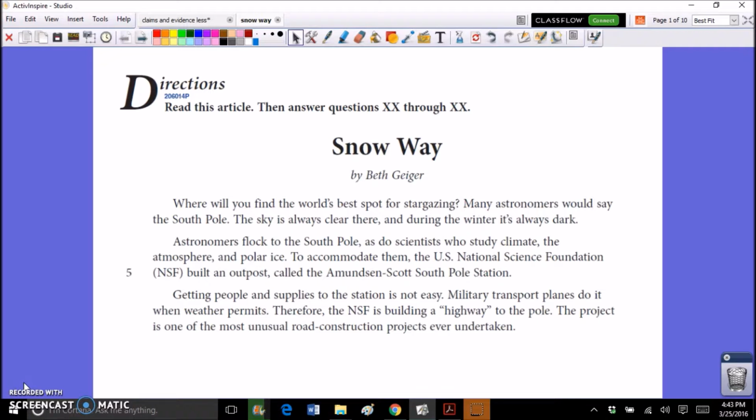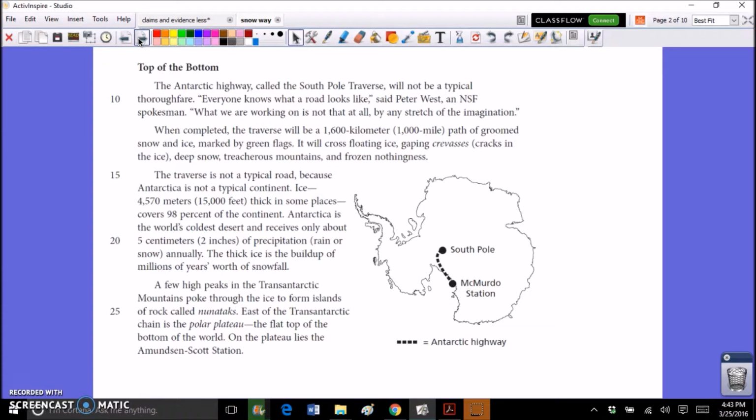Getting people and supplies to the station is not easy. Military transport planes do it when weather permits. Therefore, the NSF is building a highway to the pole. The project is one of the most unusual road construction projects ever undertaken. Top of the bottom. The Antarctic Highway, called the South Pole Traverse, will not be a typical thoroughfare.